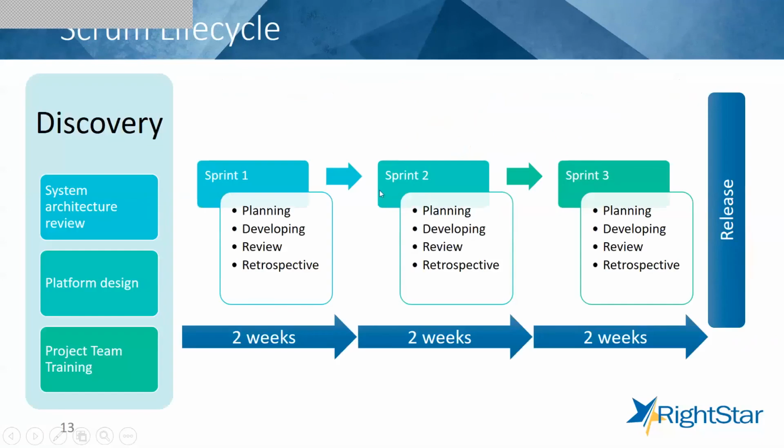So if we look, for example, at using Scrum, there is time up front for discovery. We want to be sure we understand the system architecture, the design. We want to be sure that our project team has the appropriate training required. And then we get into a series of what we call sprints. Sprints are typically 2 weeks in duration, but again, there's no hard and fast rule there. It's just we want to be sure that it is a time-bound period. So we're working with a list of requirements, and we, as a team, determine how many of those requirements can be completed within a 2-week time frame.